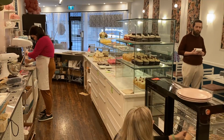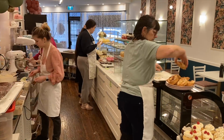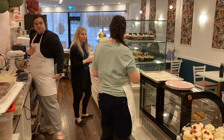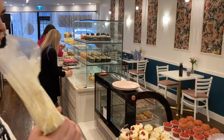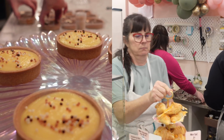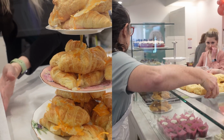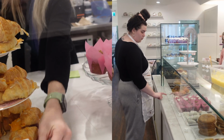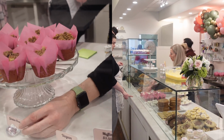Now, Cassandra did mention that earlier in the week she did have a soft opening, which basically means that she is opened, but she didn't really make any huge announcements online or anything. This was the grand opening where she was really going to put out everything and have the whole ribbon cutting ceremony as well. And she mentioned that this was super helpful because it really helped her navigate what she was actually going to sell today and how much she actually needed to make.